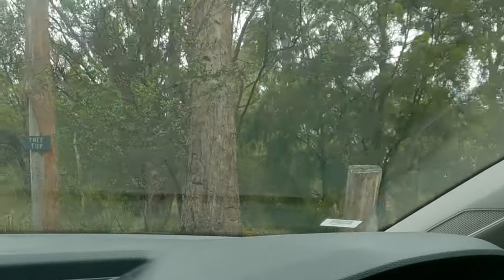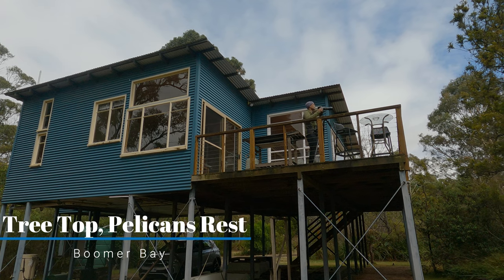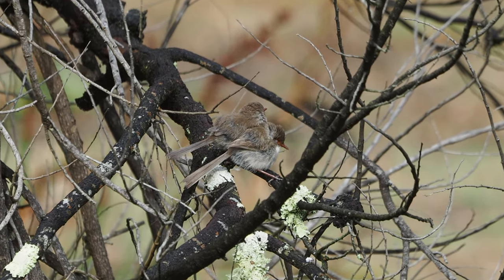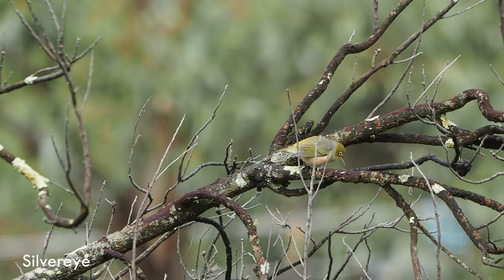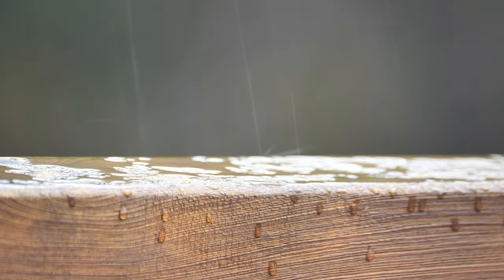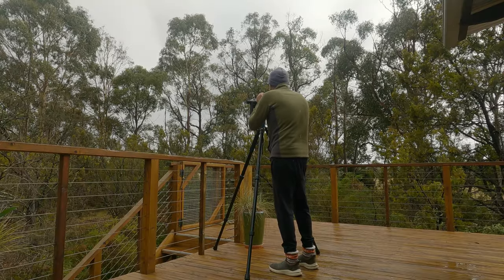For the next two nights, we were staying in Boomer Bay, where we could explore the Tasman Peninsula. The weather in Tasmania can be a little bit unpredictable, so we did get some rain, but eventually the clouds cleared and we enjoyed some sunshine.